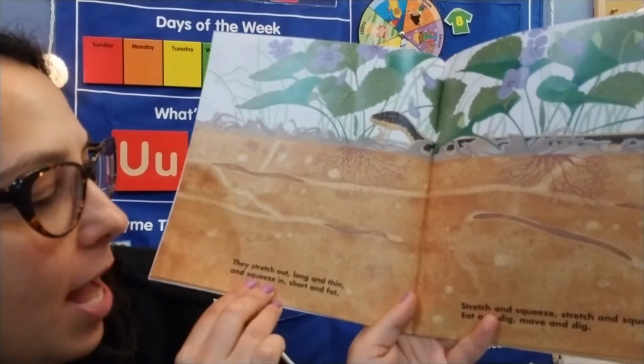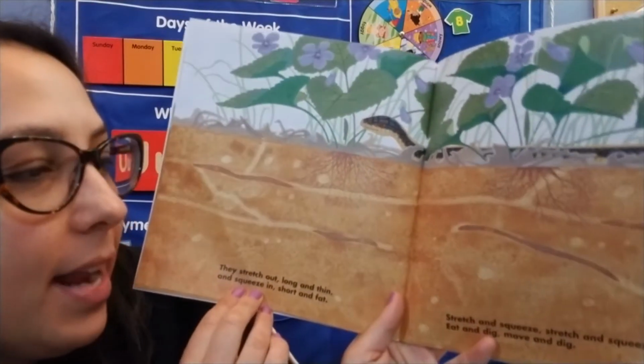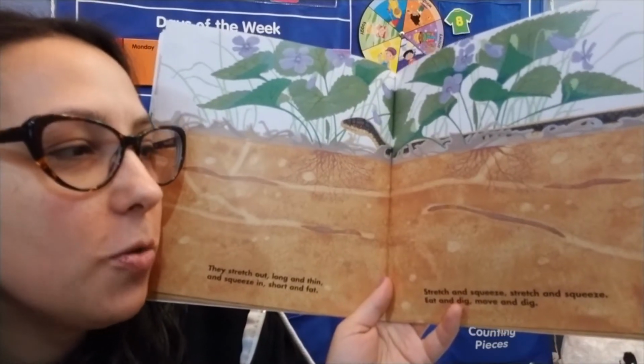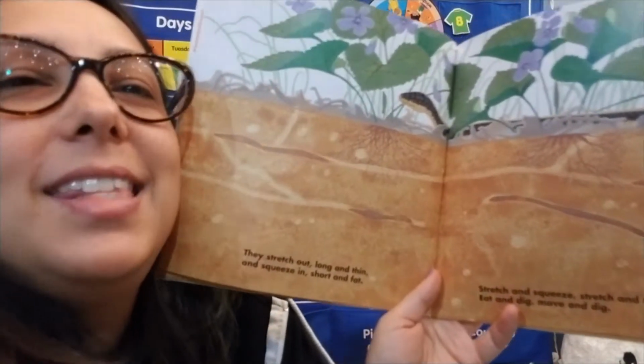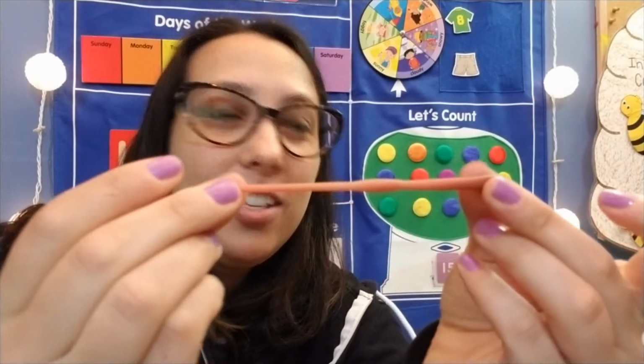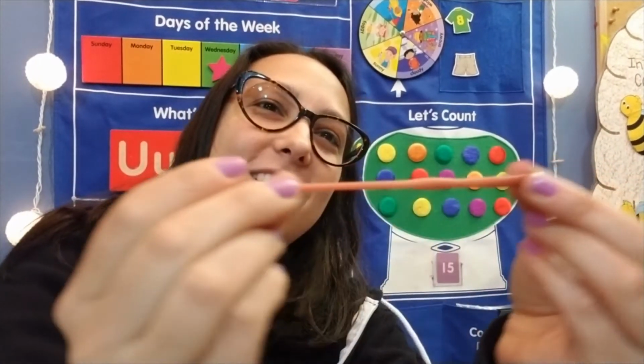They stretch out long and thin and squeeze in short and fat. Stretch and squeeze, eat and dig, move and dig. I have one of my worms right here to show you what that looks like. So the worm goes stretch and squeeze, stretch and squeeze, stretch and squeeze. And that's how they move.